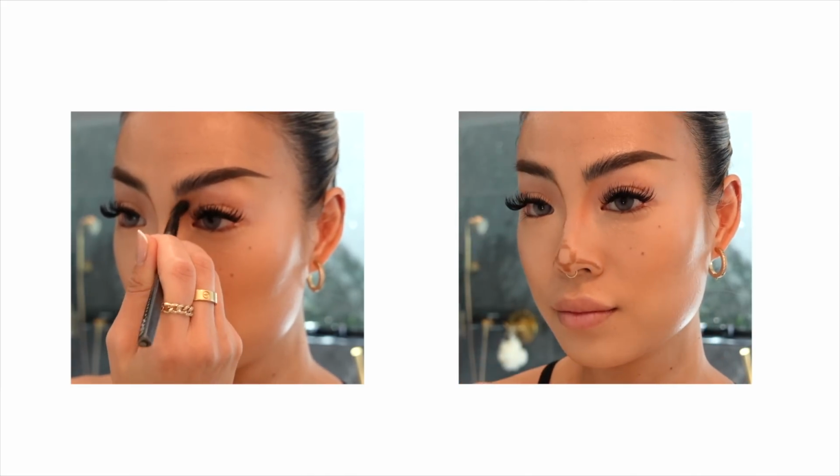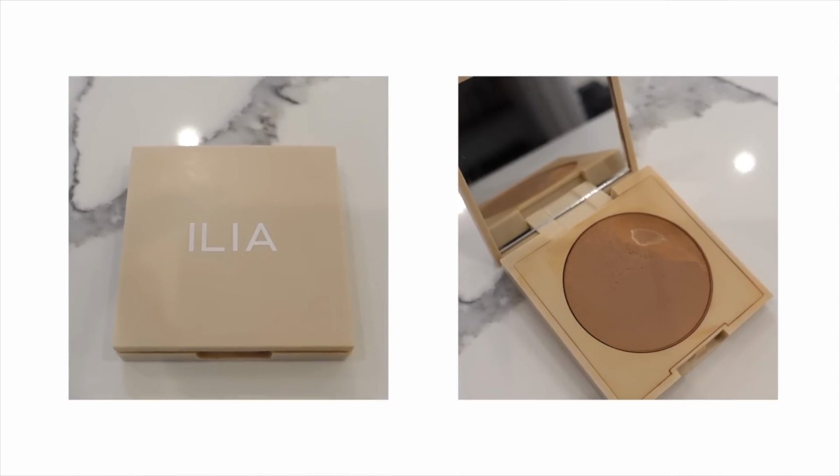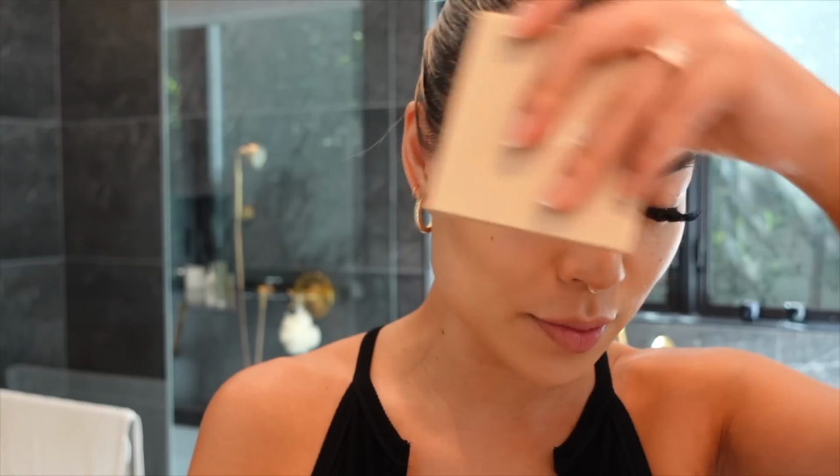Okay, and that is my nose contour. And then I do actually like to set it with a powder bronzer, and this is the Ilia one. I like this brand a lot. They're clean and their products deliver.